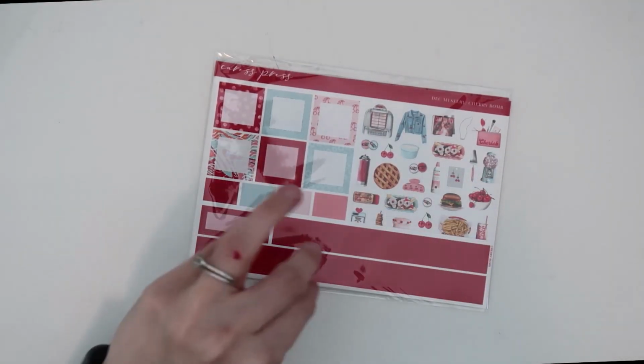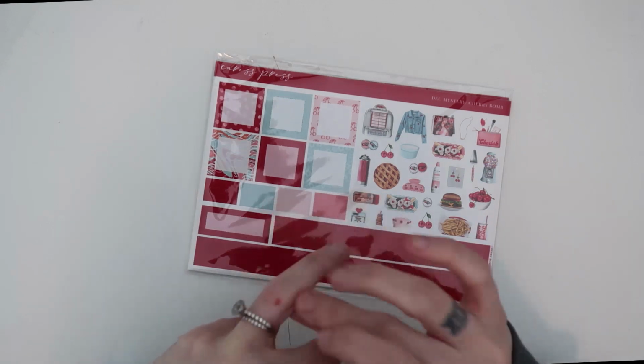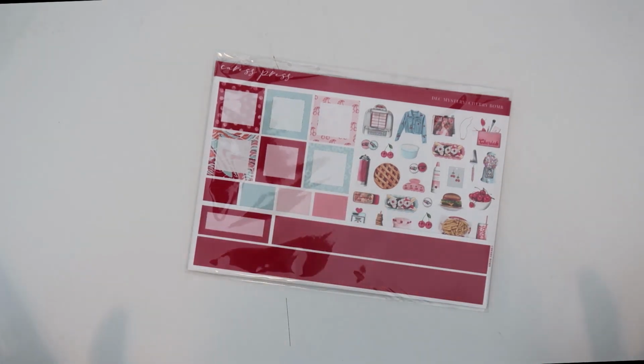Oh my gosh, what's on my hand? That's not blood. That's dye. I'm so sorry. Like dye for wax melts. Look, I can just wipe it off. Sorry about that if you've been staring at that.